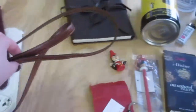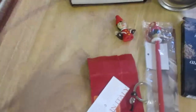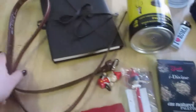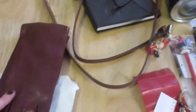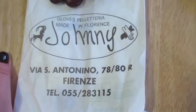I did get one item on the street, and that was this belt. You can get these everywhere. Florence has a market where you can get leather goods made in Italy, authenticated leather goods. So I did pick up this belt. You can see it says made in Italy, Florence. I believe that's lambskin. And then I got this pair of beautiful leather gloves, and the inside has some lining as well. You can see that. Some genuine lining, also for a gift, and this is from a store called Johnny's, made in Florence.